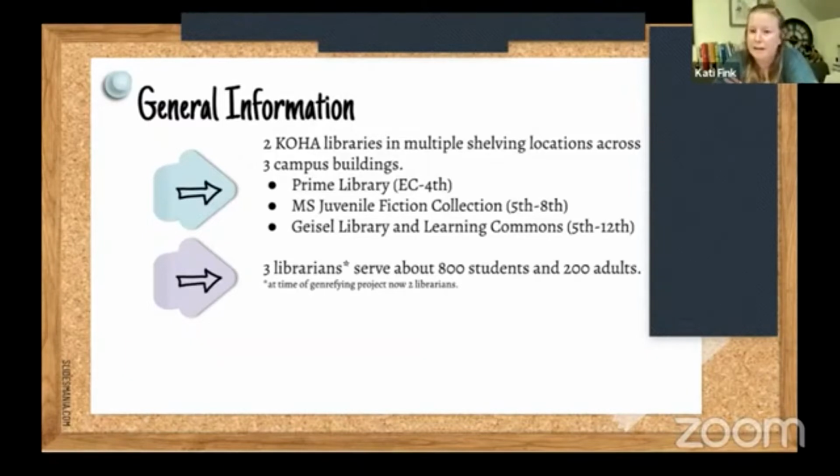So we have 2 Koha libraries here on campus that have multiple shelving locations across all 3 of our buildings. We have a primary library that serves our early childhood through 4th grade. We have a juvenile fiction collection that serves our 5th through 8th graders, housed in the middle school. And then we have our upper school collection, which we call the Geisel Library and Learning Commons, which shelves young adult fiction books as well as nonfiction for 5th through 12th graders. At the time that we started this project, we had 3 librarians serving all those libraries. And we have about 800 students as well as 200 adults that our library serves.